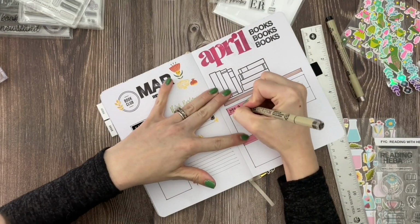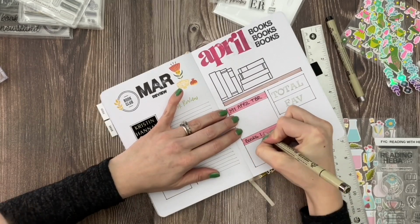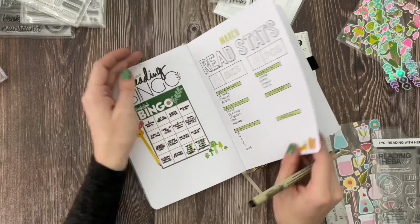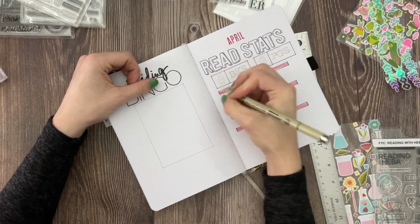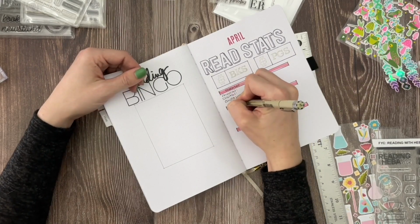I colored in my title pieces here with my mild liner markers from Zebra. So the brown is what I used for the shelf itself, and then I'm using a pink color to fill in all of my title header pieces.